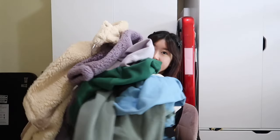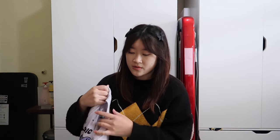Here is my entire pile of new clothes. I am actually very satisfied with all these new clothes that I got. They're all very comfortable, they're warm, it's furry on the inside. These are just really warm. This one also is furry on the inside. I finally have new clothes to wear. I haven't bought new clothes in a few months.